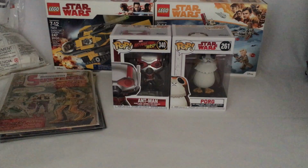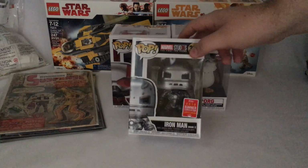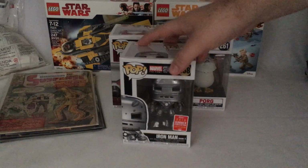And then this one is probably the coolest one I found. At the store, they had a bunch of convention exclusives that were only at a convention or something like that this year, and it's Marvel Studios' 10-year anniversary Iron Man Mark 1. I thought this was one of the coolest things they had. They also had a Spider-Man one and a few others, but this one I thought was so cool.